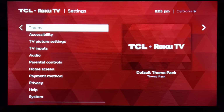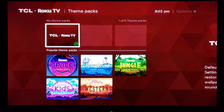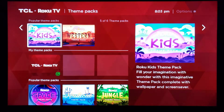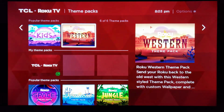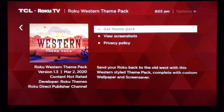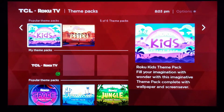Themes, this was just something pretty cool. You can actually buy free themes and wallpaper if you want to change the different looks in your background, which is pretty neat. Maybe you want a Western background. I thought that looked pretty cool. Kind of reminds me of maybe like a little Erron Black from Mortal Kombat going the Wild Wild West. And this is all pretty cool just to jazz up your TV, how it looks.